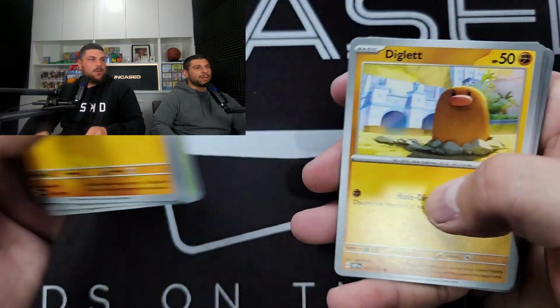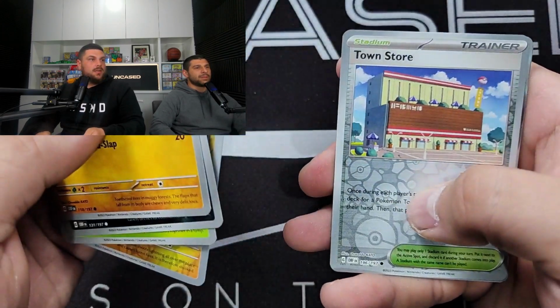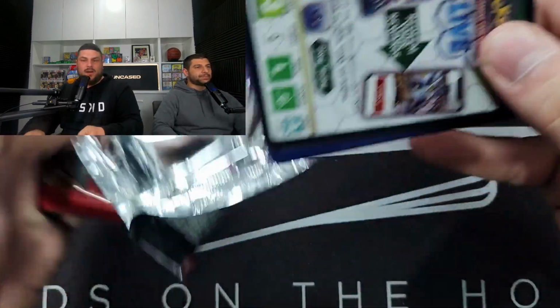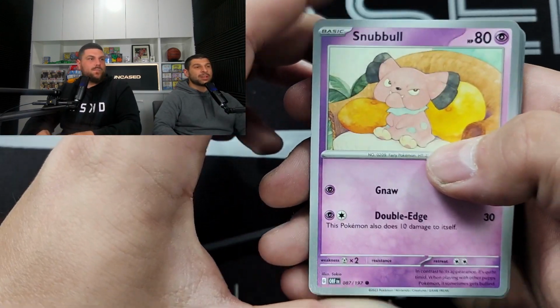And there are Combee, Diglett, Lilligant, Skarmory, Wugtrio, Thundurus reverse, Tinkatuff, and then Palafin. We're almost halfway, guys. Almost halfway through this. Look, the box has been okay. We've pulled some pretty decent cards. Yeah, not bad. None of the ones we're actually trying to chase, no.